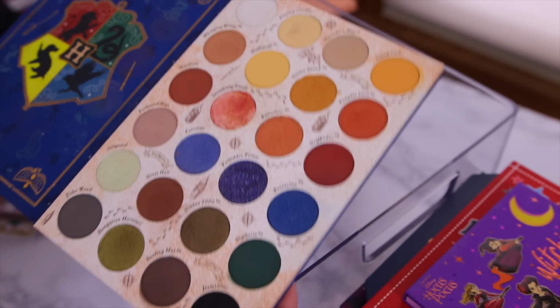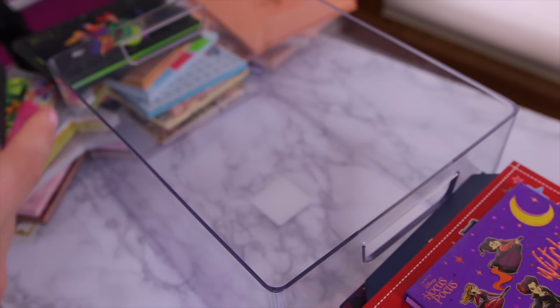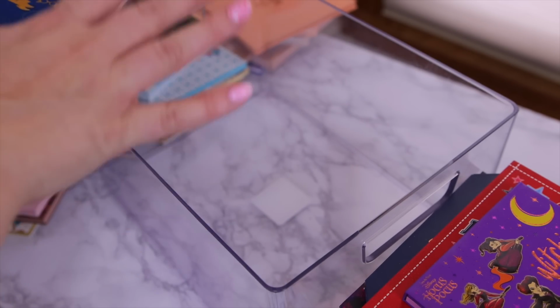And then as far as the Harry Potter palette goes, I do want to keep this one. I have been dipping into it and I do like the quality in here. I think it's really pretty. So this one is staying. All right, let me go ahead and put these back in this organizer.